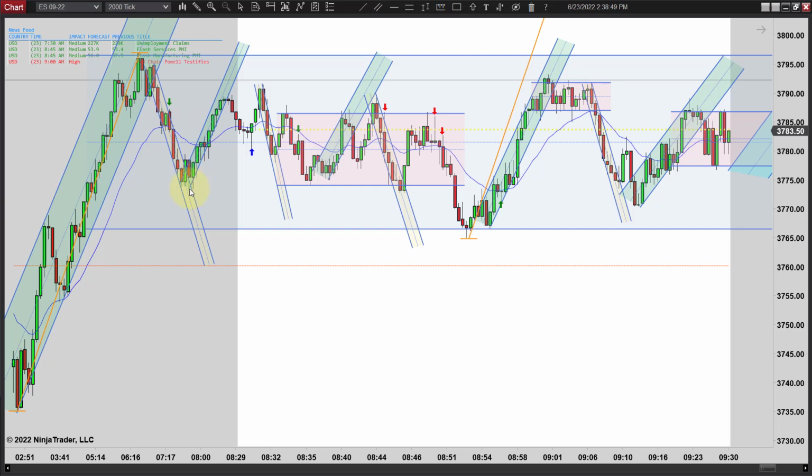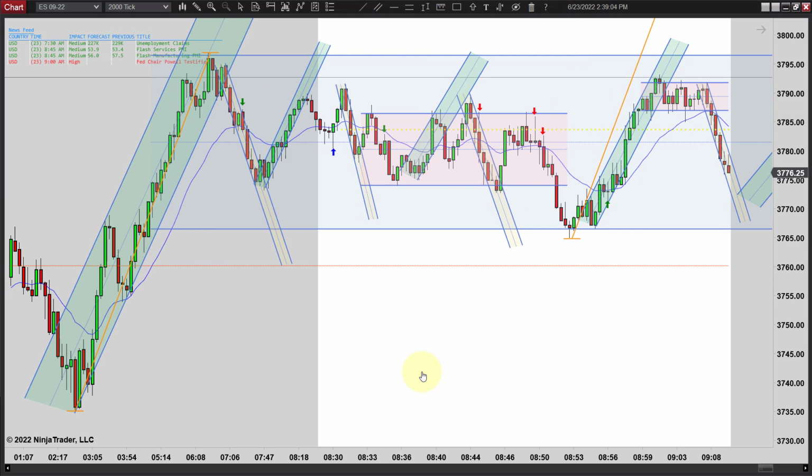It's not real convincing, but when we do get a new low, it's moving up. You get a close outside, new high. You're moving down, you get a close outside, new low. You're moving up, close outside, new high, and moving down, close outside, new low. So every one of these followed through.